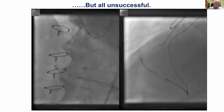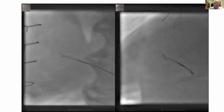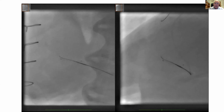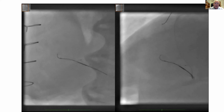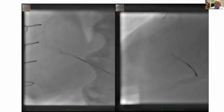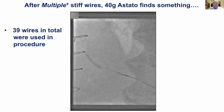So then we start using stiff wires and go up to the antegrade CTO. Lots of wires are being used, multiple wires the whole way through. I think we used a total of 39 wires in the procedure. And finally, we can get a wire going somewhere up here. And I think this is a 40-gram CTO wire that we use. And eventually, the 40-gram CTO wire finds something.